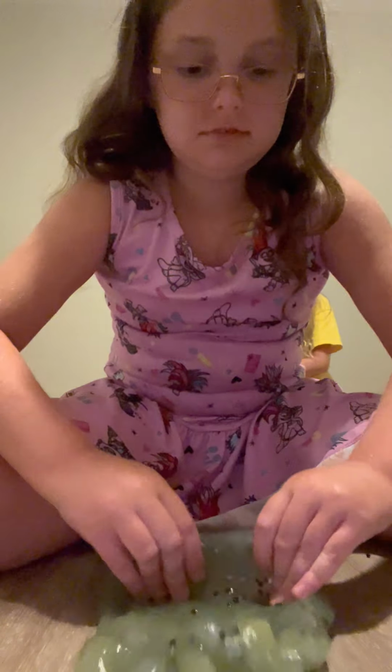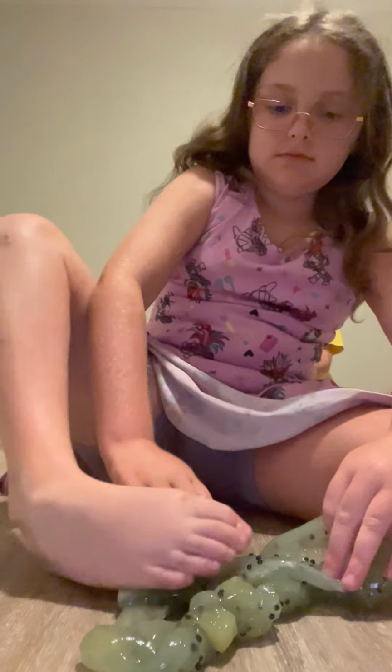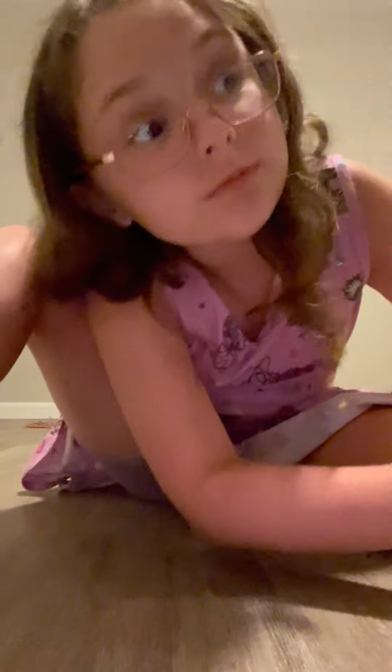I can't make a bubble. Okay, I'm holding you with my feet, slime. Okay. I'm done with the slime. Because I'm doing it inside here.